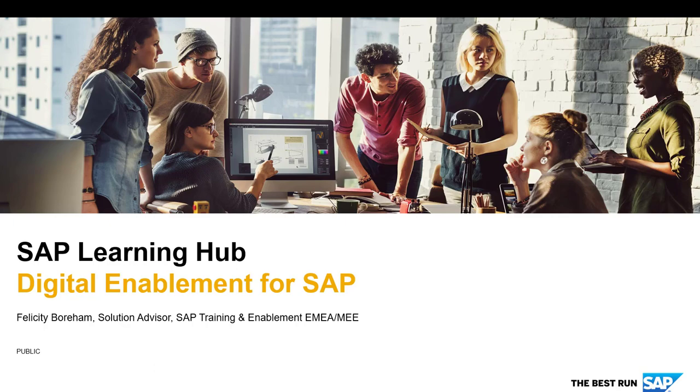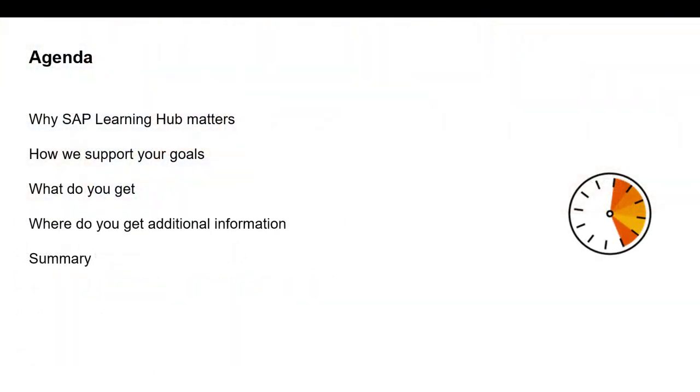So let's first take a look at our agenda. I'm going to be explaining why SAP Learning Hub matters and how we can support your goals. I'll also be doing a demonstration to show what you get from the solution and where you can get additional information, and then I will summarize.